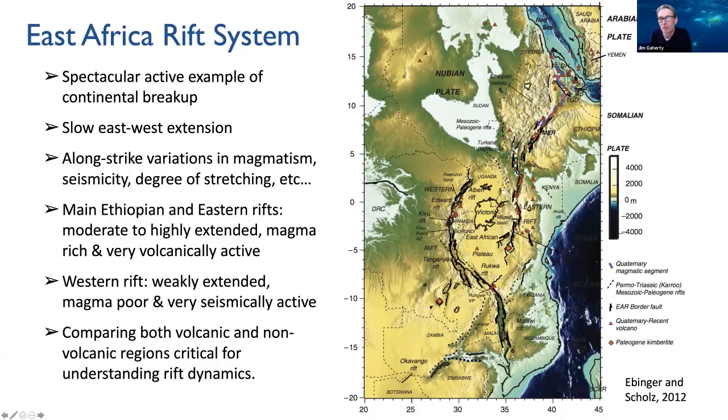In detail, if you're not familiar with it, it's a very active system that runs from the northeastern corner of Africa here, from the Red Sea system all the way down the east side of Africa. It has really dramatic changes in character along it, with highly volcanic regions, for example, up here in the northern part of the system and the easternmost part of the system.